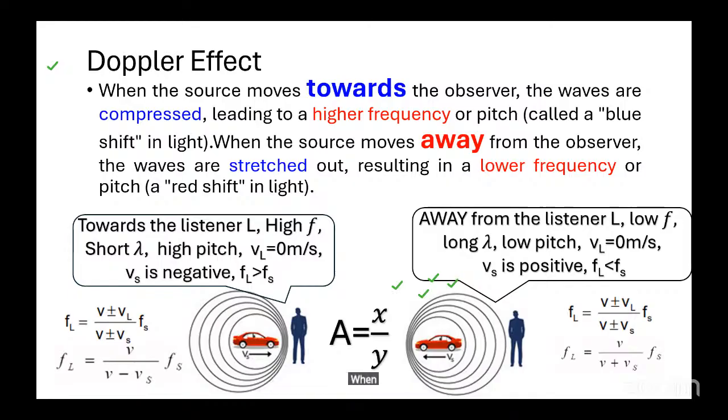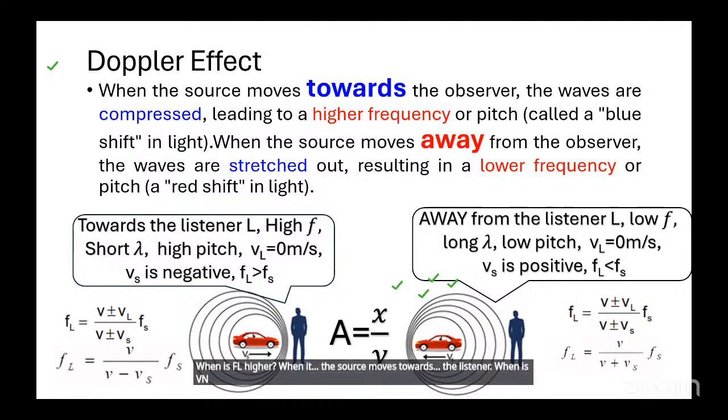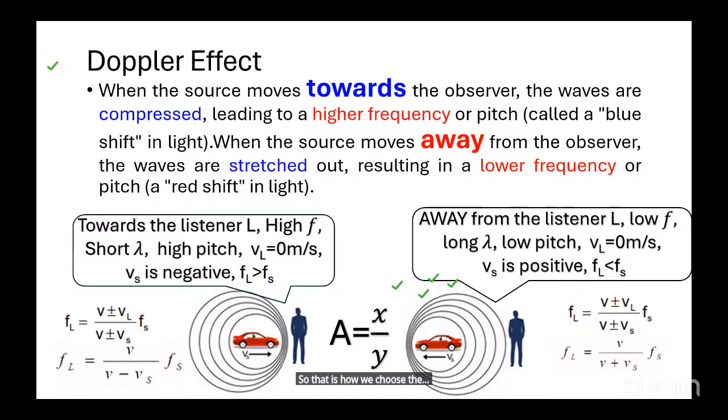When is FL higher? When the source moves towards the listener. When is FL lower? When the source moves away from the listener. So that is how we choose the positive or the negative, depending on whether we want FL to be higher or lower. I hope you understand, learners, that VS will be negative if we want FL to be higher, and it will be positive when FL is lower. Towards the listener, VS will be negative because we want FL to be higher. Away from the listener will be positive because we want FL to be lower.